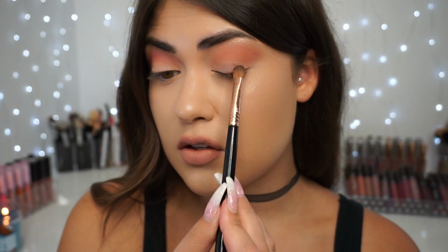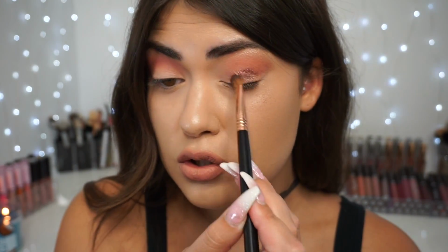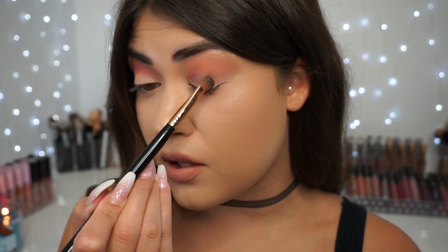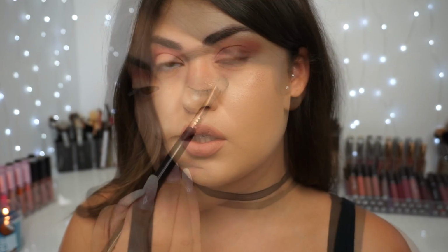Now this is gonna have a little fallout. I can feel it falling on my cheek. Oh, a little is an understatement. You will have less fallout if you use your fingers, just so you guys know. But right now I have really long nails, which makes it hard to apply anything with my fingers. The shade is gorgeous, but the fallout is like about to give me a whole nother blush color.